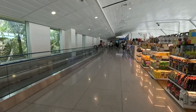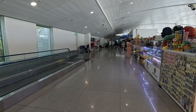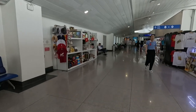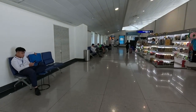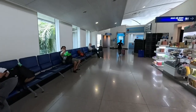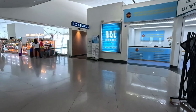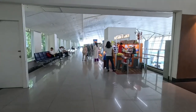My lounge is just up ahead. Ah, tax refund is all the way down here. Okay, so if you want to get your tax refund, you've got to head towards gate 8 and 9 to get your tax refund. So here is your tax refund. And there is more or less the end of the lounge.